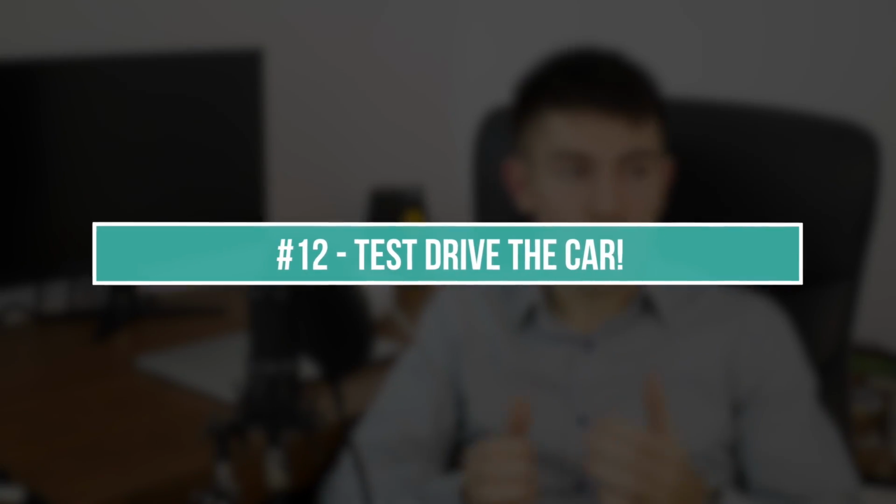And number 12, the most important of all and the most obvious of all, test drive the car. Run it through corners, accelerate hard, push it up to red line, allow the engine to heat up, drive it for at least 20-30 kilometers, and just after that decide if you have to purchase the car or not.